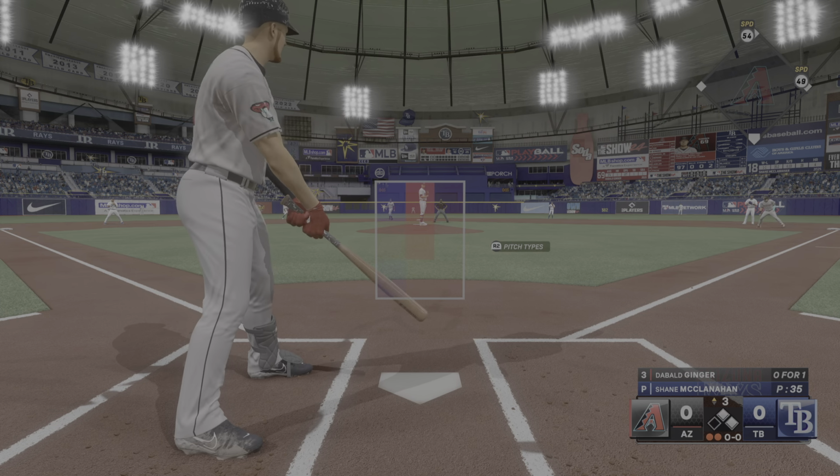It's a 1-0 ball game, and I'm standing in 0 for 2 on the day and 2 for 10 on the series. I'd like to say that I am due for a hit here. Runner on first, nobody out. Shane McClanahan still on the mound.